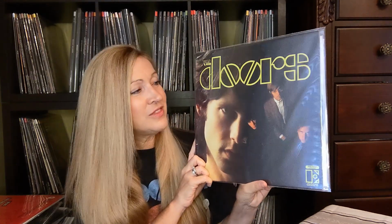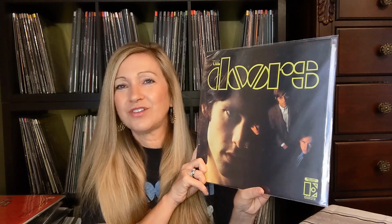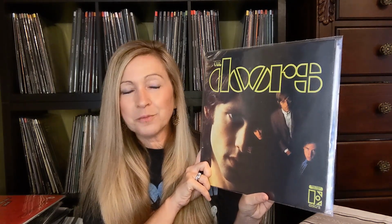Now we're going to move on to some rock and roll music from the 60s. And Analogue Productions put out these wonderful Doors albums, 6 in all, and I'm blessed to have all of them. This is the Doors. This is their debut album. I think out of all 6, this is maybe the one that doesn't sound quite as good as the rest of them. But I think it was just the way it was originally recorded.